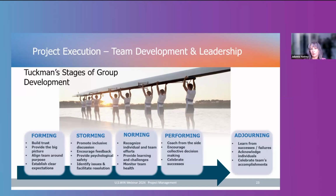Many of you are probably familiar with Tuckman's stages of group development. You've probably seen this through leadership training, and a few years ago, it was everywhere. Bruce Tuckman was an American psychological researcher who studied group dynamics, and he formulated this theory in 1965. According to the theory, newly formed teams go through stages before they can function at optimal levels.